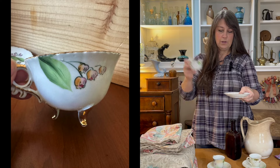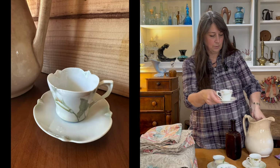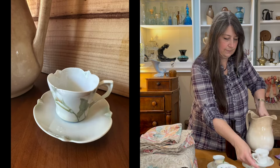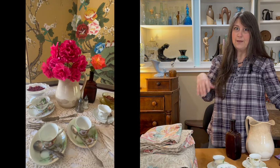So this is a German one. These three are Occupied Japan. Just beautiful. I thought those might even look pretty on the same tablescape. Some candles lit, some beautiful hors d'oeuvres. Who knows? Maybe I'll have a picture for this.